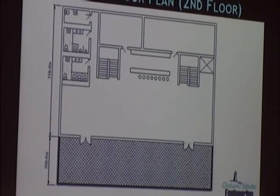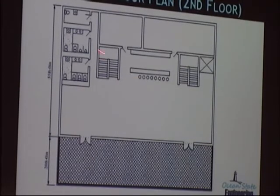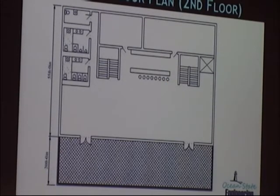This is the architectural layout of the second floor. As I said, it would be used primarily as a function room, so we left it mostly open. You'd gain access through the stairways or the elevator. There's a small bar, so you don't have to go up and down stairs to get your drinks. It's mostly just for convenience.